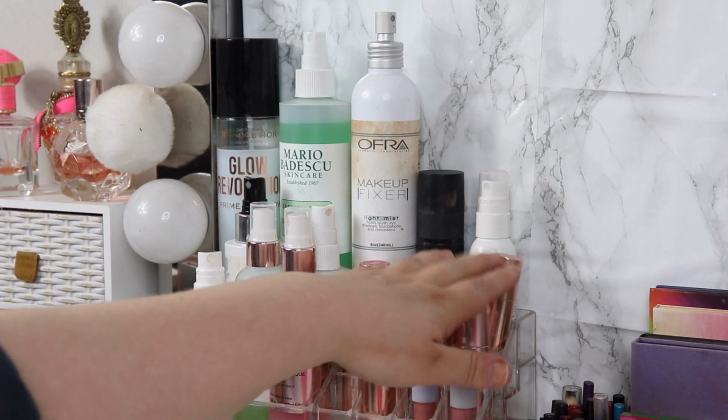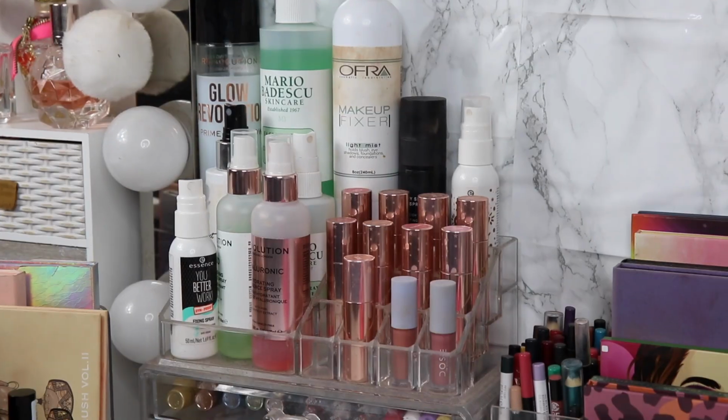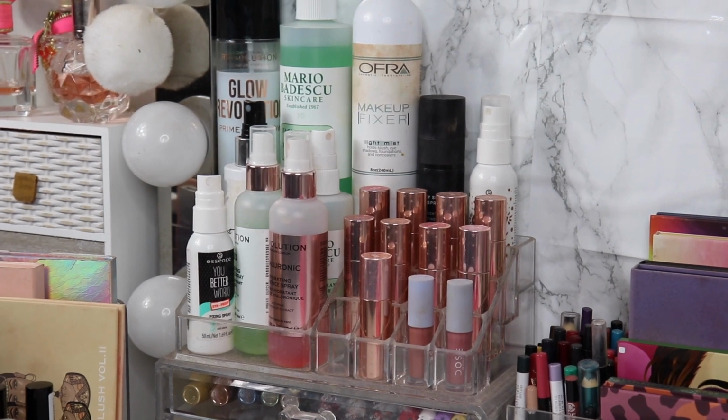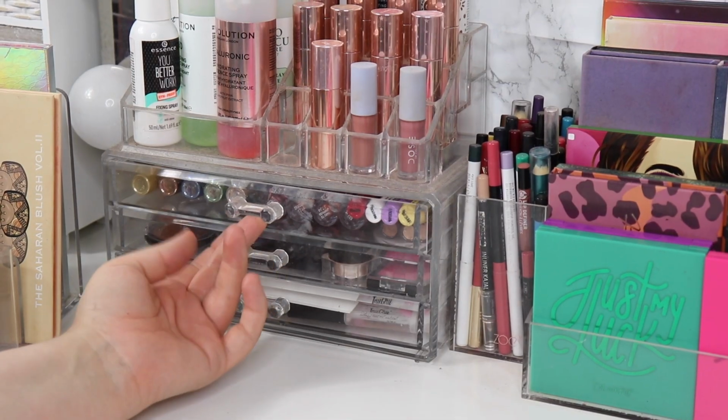And here I have some lipsticks. I have this one. This is also... Oh my god, I'm so sorry. This is such a mess. It's so hard to film like this. But some lipsticks right here as well. And then this is what it looks like on the bottom.